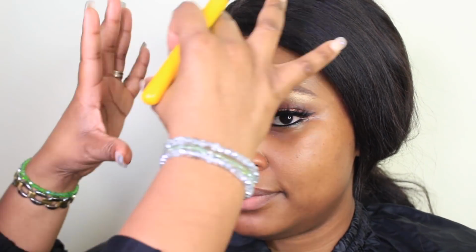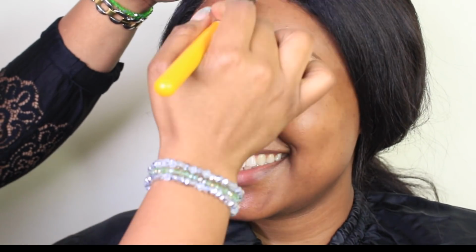So now, time for skin. We're gonna do priming first. I tend to use more than one primer. She's got your typical combination skin. You can see her T-zones are shiny, and the rest of her face is normal. I'm gonna use Smashbox Photofinish primer.